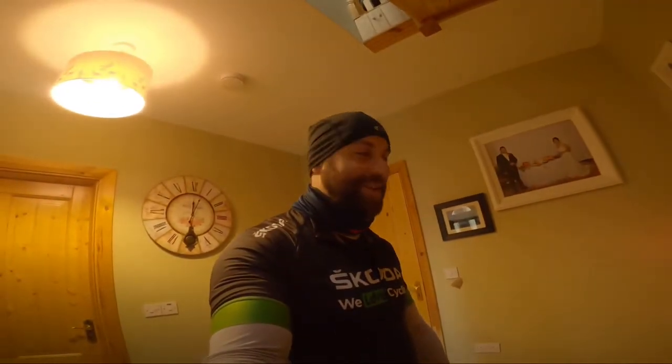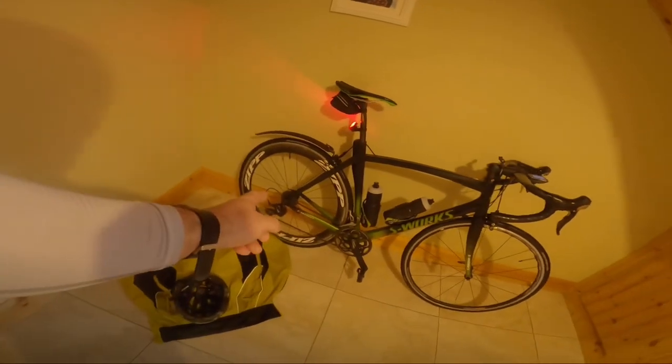Always bring tubes, tire levers, etc. Backlight, front light. Always make sure you keep the lights charged up the night before, in your Wahoo, and charge up your Di2. Sorry, I forgot. I only ride with Di2 in my dreams. Now this one is a mechanical 105 10-speed.